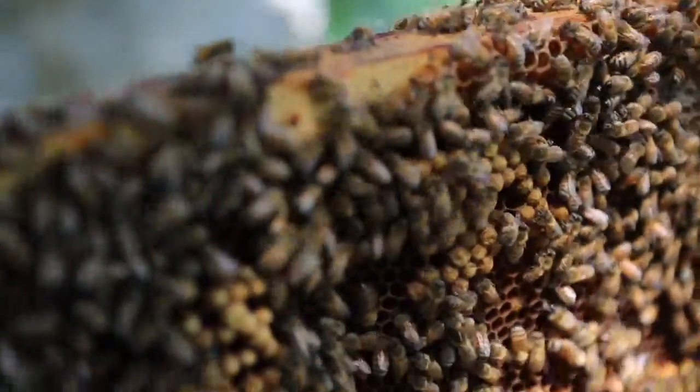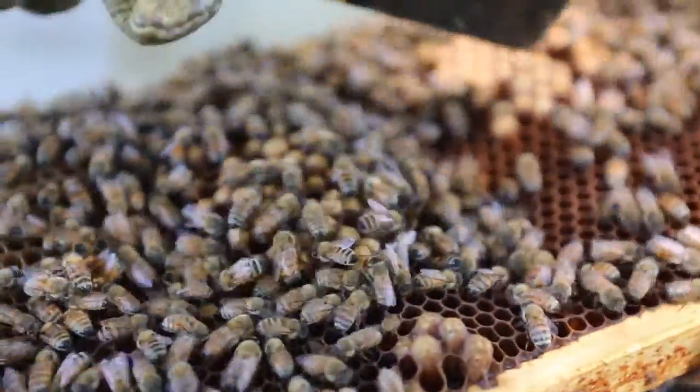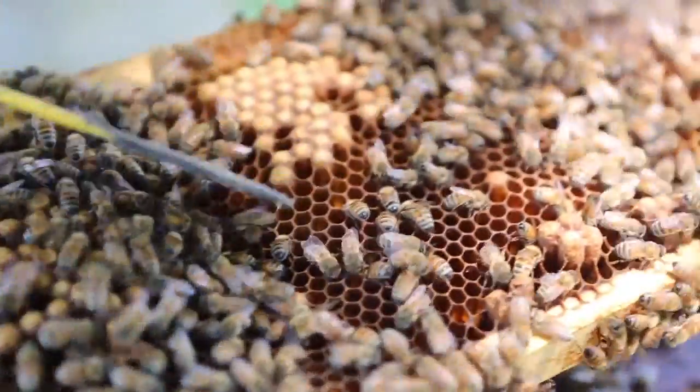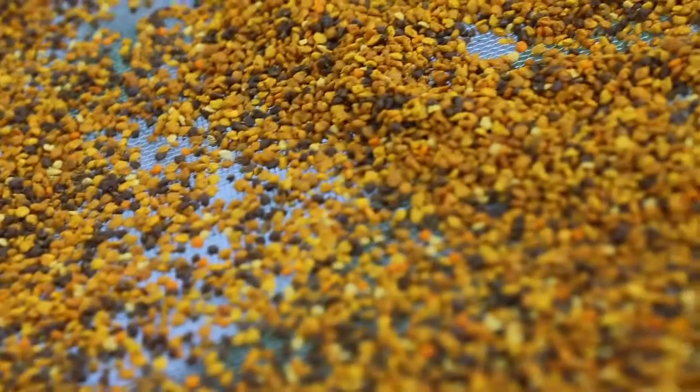A lot of the problems that you hear about in the news about the so-called dying bees revolve around really industrial beekeeping practices. And similar to how poultry and pork are kept in confined, unnatural concentrations, beekeeping has evolved that way too.